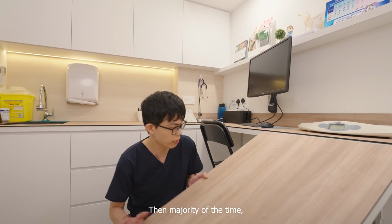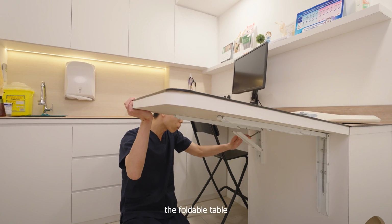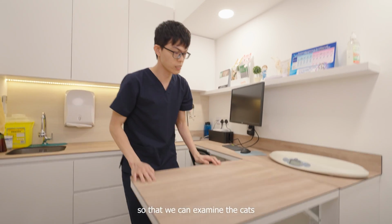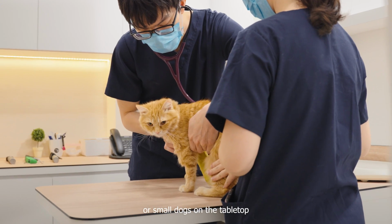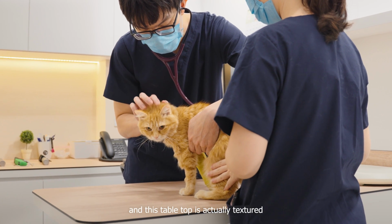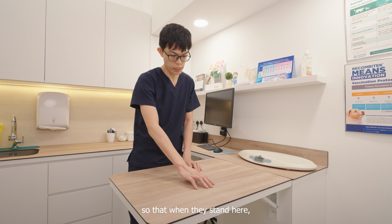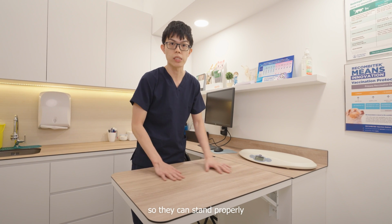Then the majority of the time, the foldable table will be kept up so we can examine the cat or the small dog on the tabletop. And this tabletop is actually textured to provide some friction, so then when they stand here, they don't find it too slippery, so they can stand properly.